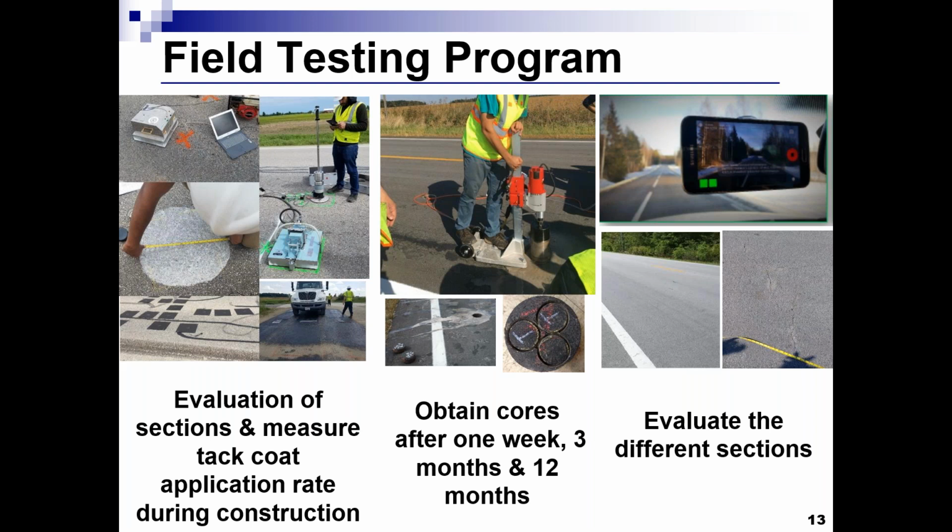In State Route 3, we were successful. In State Route 274, we were less successful, but still, I think in some sections we were able to hit the target that we wanted. So we monitored the construction and made sure that there were no issues during construction.